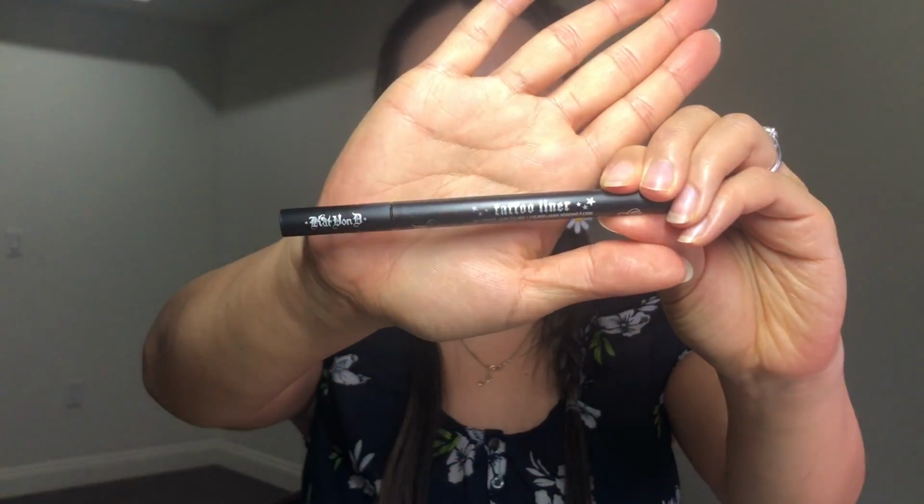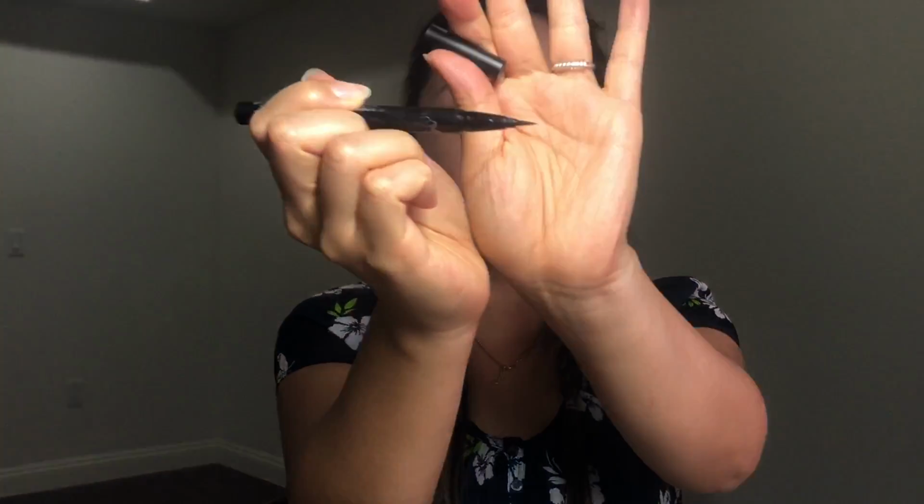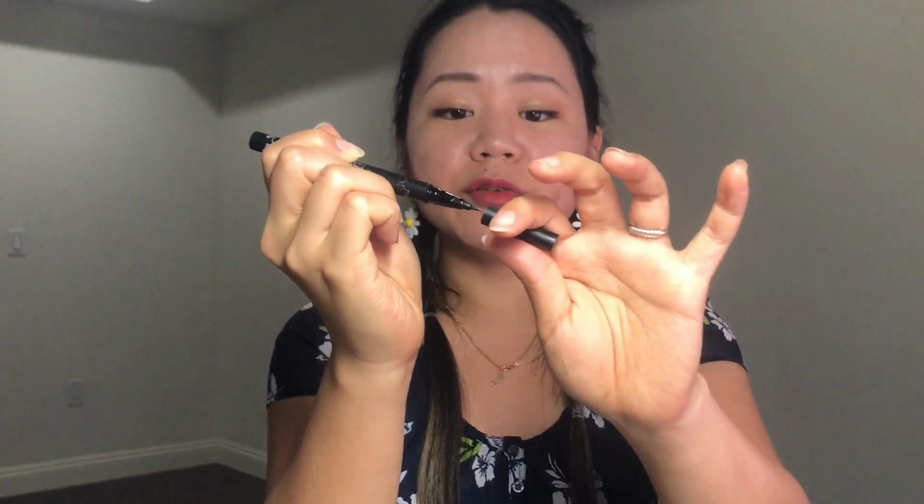You can't go wrong with liquid eyeliner. That's all I use basically, so no surprise here. I use Kat Von D tattoo liner, and I've been using this for years, and obviously I love it. You just shake it, and they have a felt tip pen. It's perfect for cat eye, and I use this every single day.